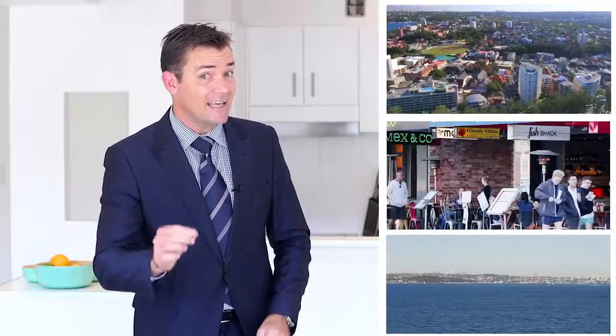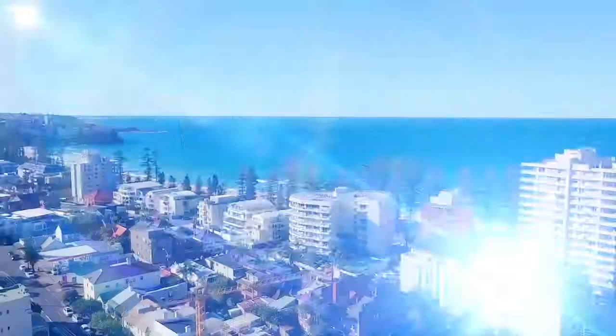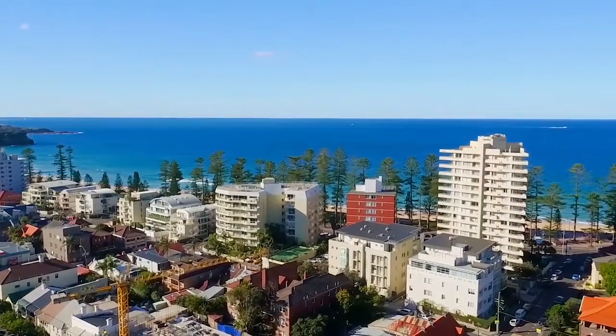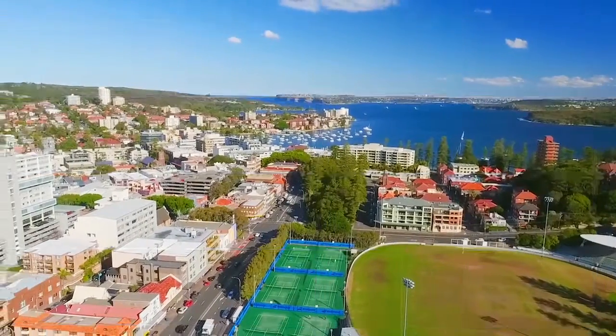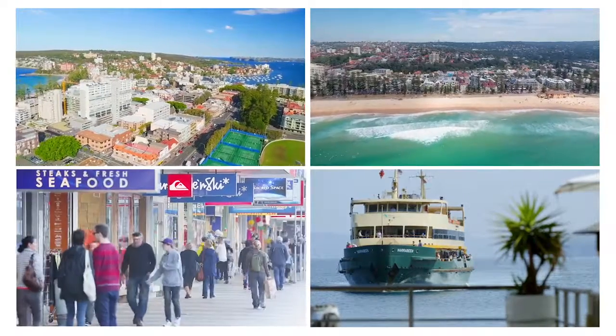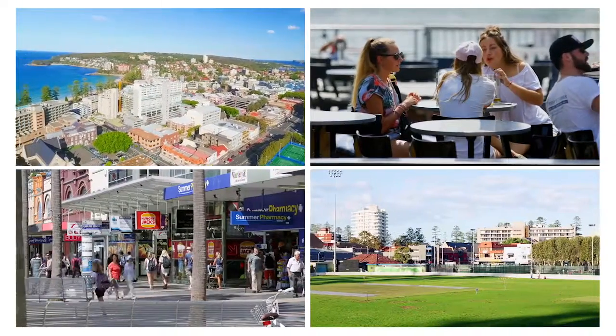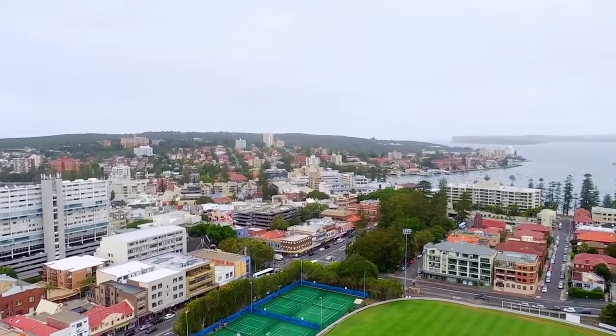For those of you who may not know this part of Manly, this is the central hub of everything. And yet, because you're at the rear of the block, it is whisper quiet. What we mean by the central heart of Manly is everything is a couple of minutes stroll. Tennis courts are across the road, Manly Beach just down the road, the ferry, all the eateries, cafes, parks, shops are right here. This is Manly personified.